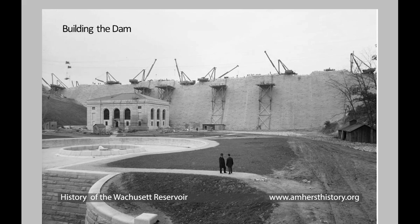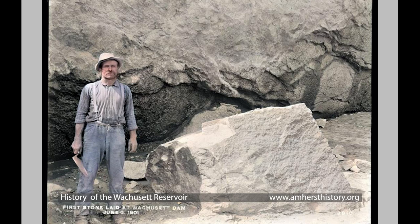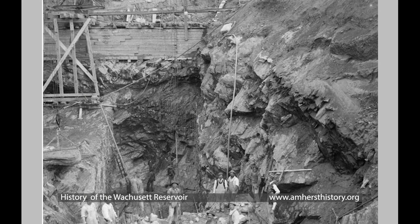And then we have the record of the first stone laid at Wachusett Dam. Some people who come to our dam day, this is one of our famous photos. John Mercer here is a mason, and he had the honor of laying the first stone and the last stone. But you can't see the first stone because they had to dig down through bedrock to find the stable base of where the dam was going to be. So that is way down there.